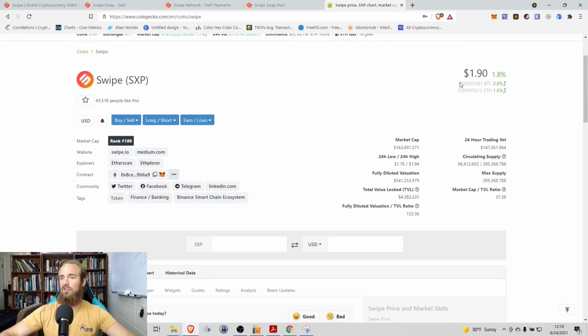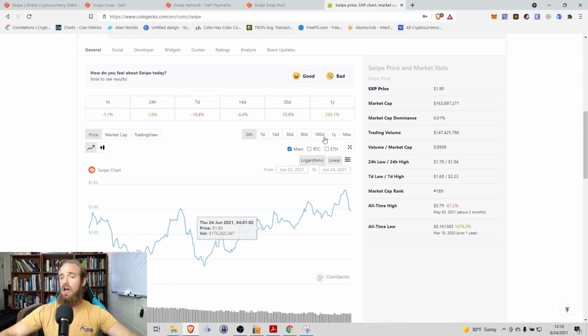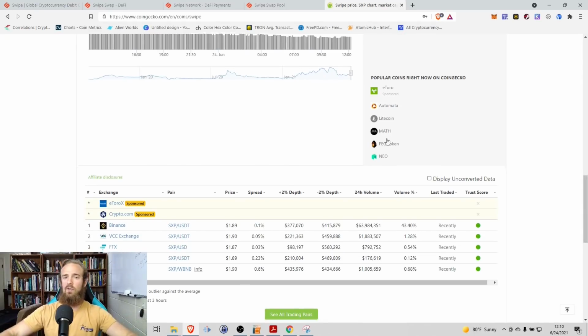That being said, you can see that the SXP token, that swipe token, is currently sitting at about $1.90, up over 290% for the year. Again, the last couple months or so, crypto's just been having a little bit of a rough go, but for the year, again, up over 290%. Most active exchanges trading at Binance, as well as a couple others that I'm familiar with, such as PancakeSwap and MEXC Global. So a variety of different exchanges there. If you do want to purchase that token, you've got a few different choices.